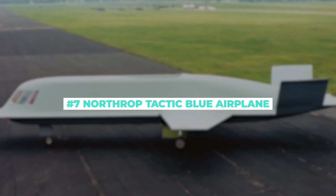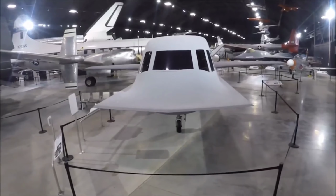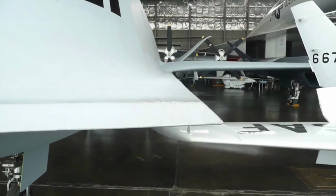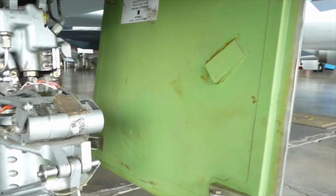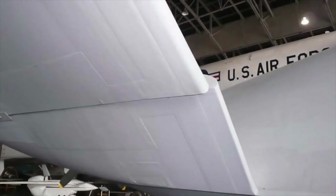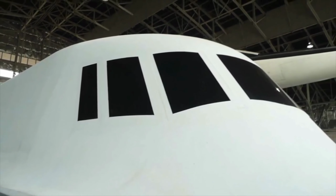Number 7. Northrop Tacit Blue Airplane. When designing began about this plane, instead of the rounded shape of all the commercial airlines today, the Northrop Tacit Blue leaned towards the more rectangular shape. It was developed by the US Air Force in 1982, and at that time, it was considered as one of the planes with the greatest technology on the planet.